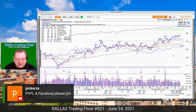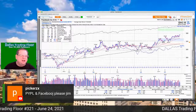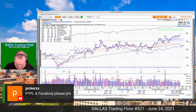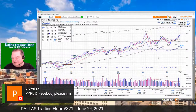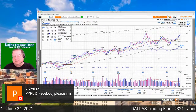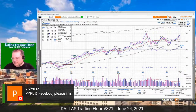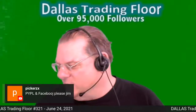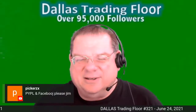PayPal is getting ready to come up to the proper buy point. It can be bought at this level. Facebook, not so much. PayPal is in a much better position technically to buy at 243.75. So between those two, I would definitely look at PayPal. You definitely can buy it right now. It is right close to its buy point at 309.